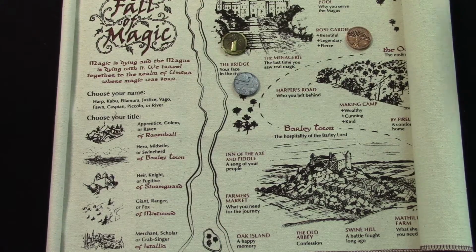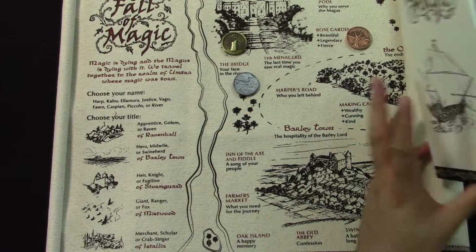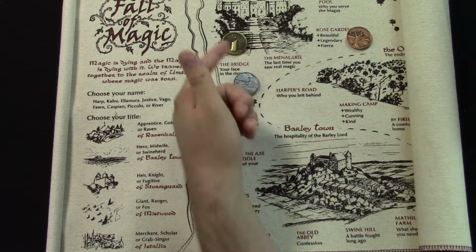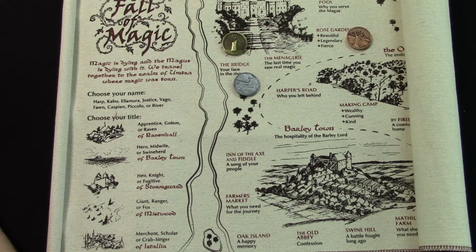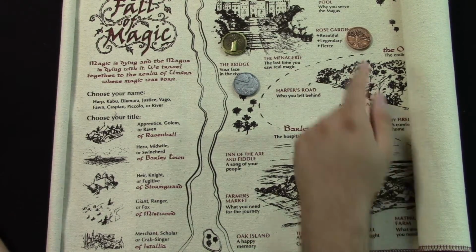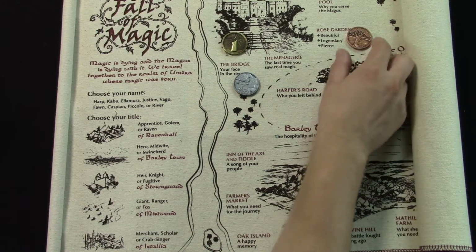So which one? So then you have to use one of those in the descriptor for somebody. And there's no restrictions on who. It could be the Magus, it could be the other players, it could be yourself. It could be me. Yeah. So you give one of these adjectives to, who would you give it to? I'm probably going to be assigning it to Vago himself.